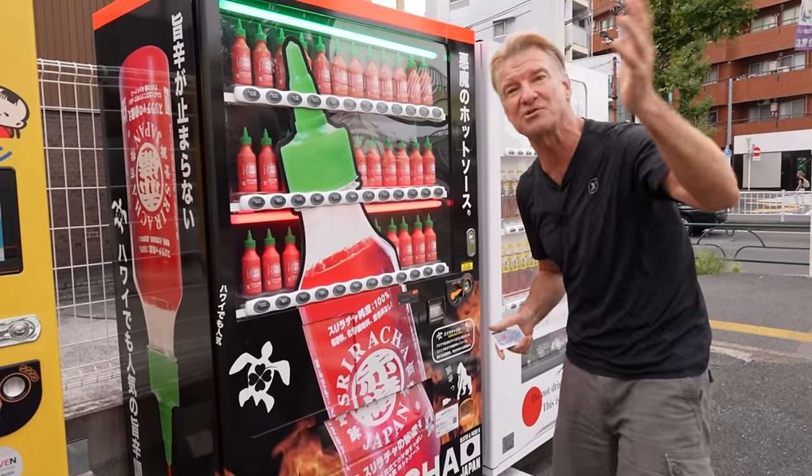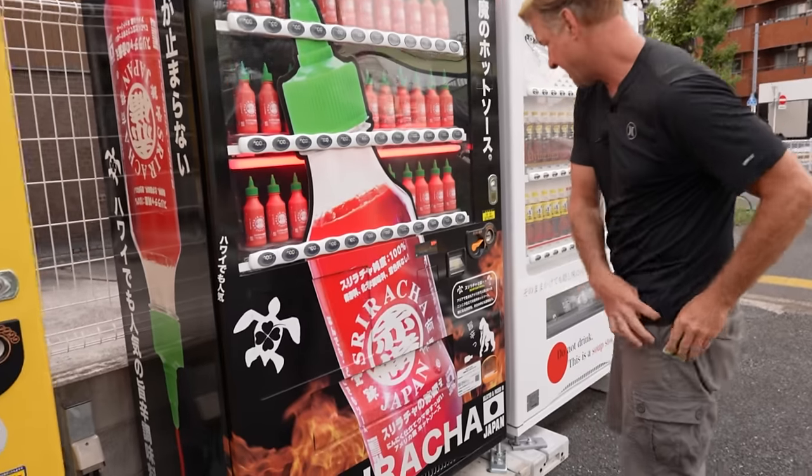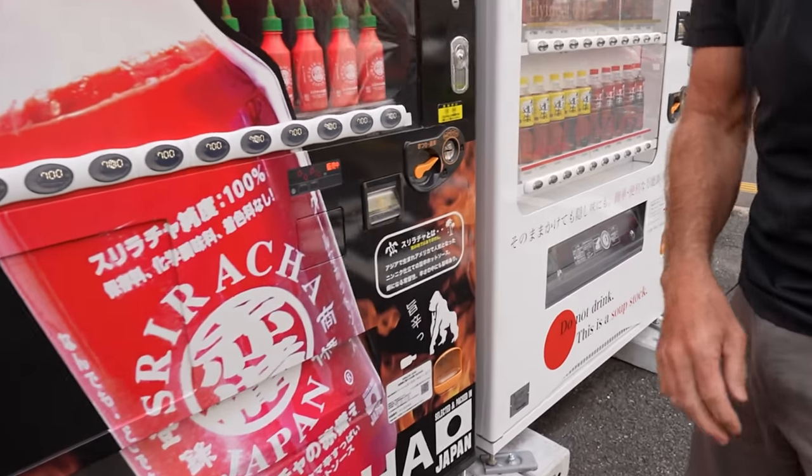1, 2, 3, 4, 5, 6, 7, 8, 9, 10, 11, 12 times 3. 36 bottles you can choose from. Okay, this one takes cash too, that's good. 700 in a bottle.